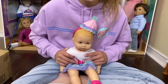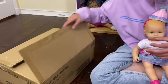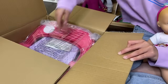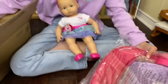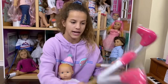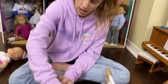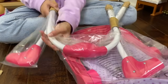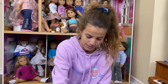So before she has her cake, she has to have somewhere to sit. So we have to have a high chair. So I'm really excited. So, okay, this is kind of heavy. I didn't realize how heavy it was gonna be, but let's build this. We may need a parent's help, but I'm gonna first try it without a parent's help and we'll see how far we get. Or maybe I'll do the whole thing by myself.